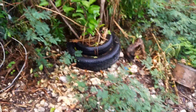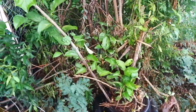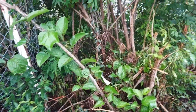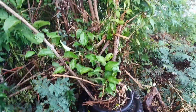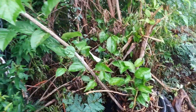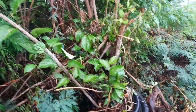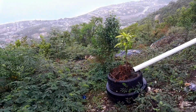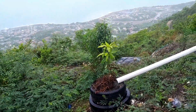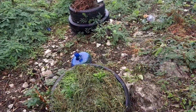Right here is my passion fruit vine, and I'm going to allow it to grow all over here. And if it goes to the neighbor and they want to make some passion fruit juice, they are welcome. So that's where that passion fruit vine is. And I have a mango here and one just beyond that one, but it is raining, guys, so I'm going to have to wrap up the tour. But that's what is happening.